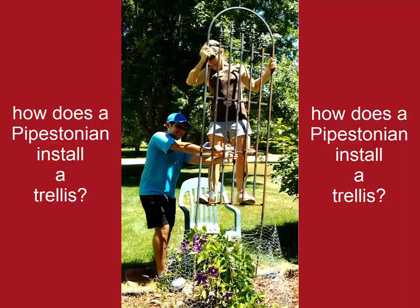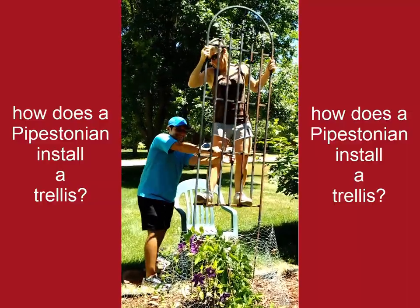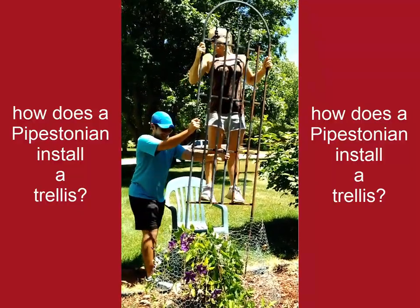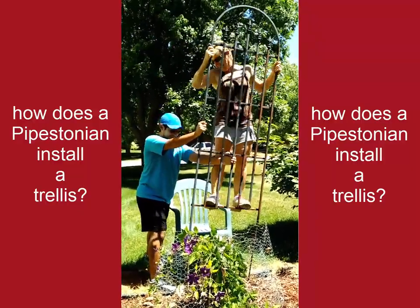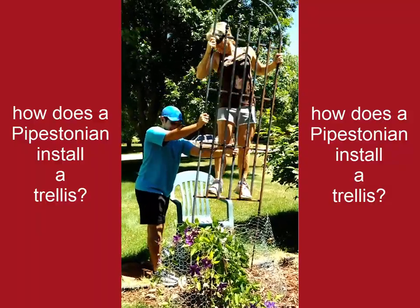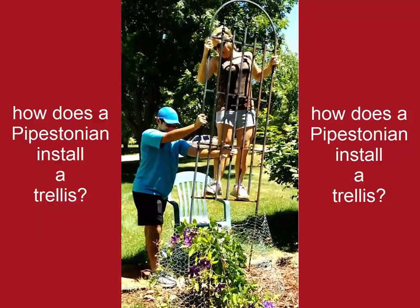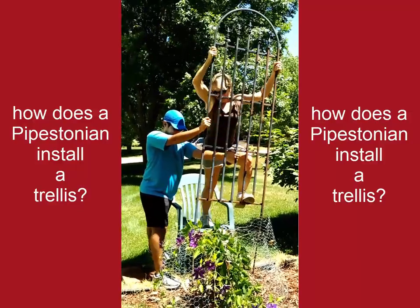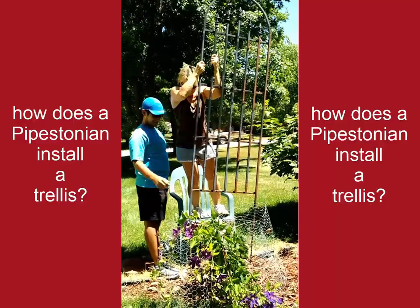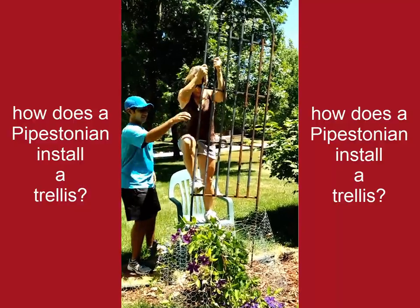It is so working. Yeah, but this is DIY. This is the way to install a trellis. Yeah. Is it going down? I think so. Or is it? On a root. This end went down, but this end didn't. Alright, I'm going to put more of my weight on this side.